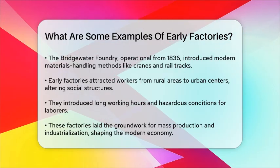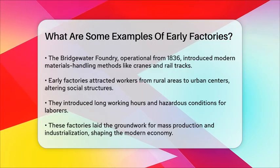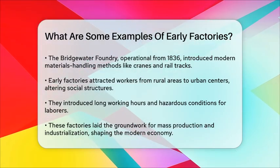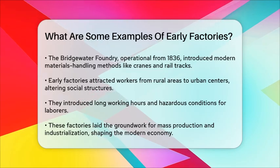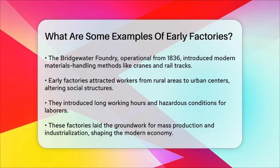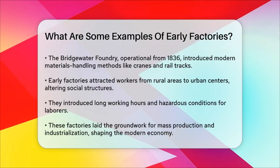In summary, these early factories, from Arkwright's Cromford Mill to the Waltham and Lowell Mills, and from Lombe's silk mill to Boulton's Soho Manufactory, were the pioneers of the factory system. They introduced new technologies, new ways of organizing labor, and new methods of production that would forever change the way goods were made.